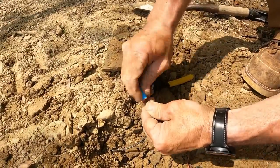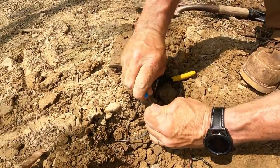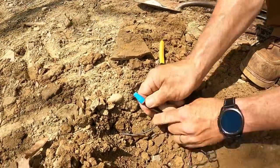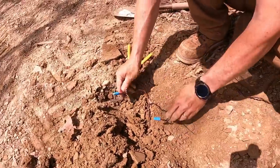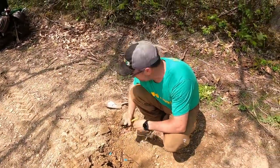And then I twist. I like to twist it until I feel it grab hold and start to, like that right there. It's starting to twist the wires around each other. All right, we'll let that go until we get it inside the garage.